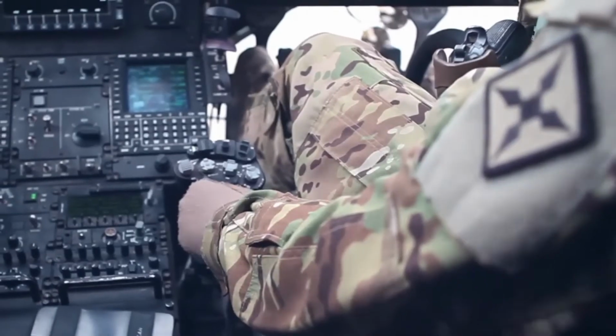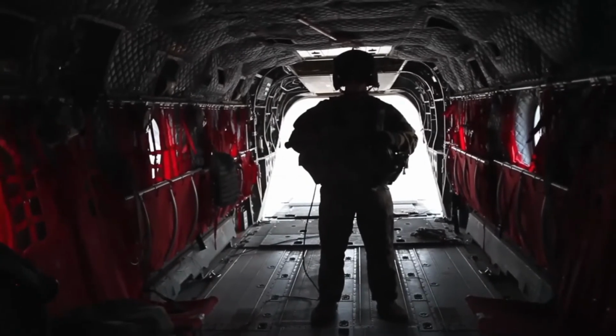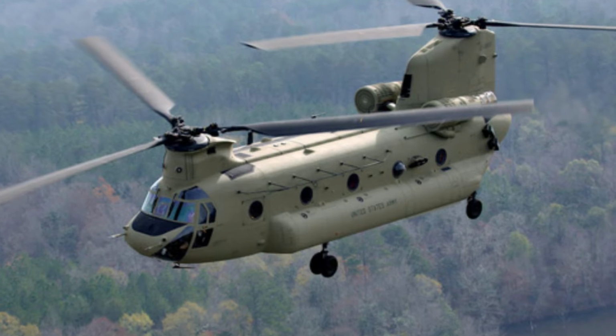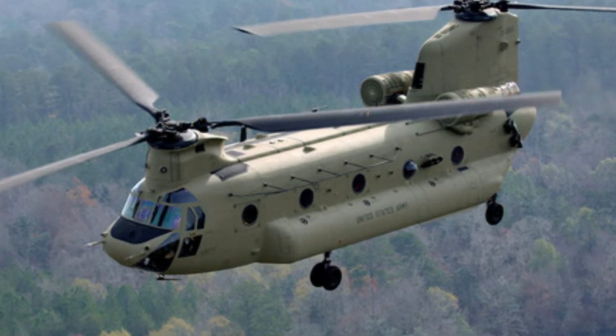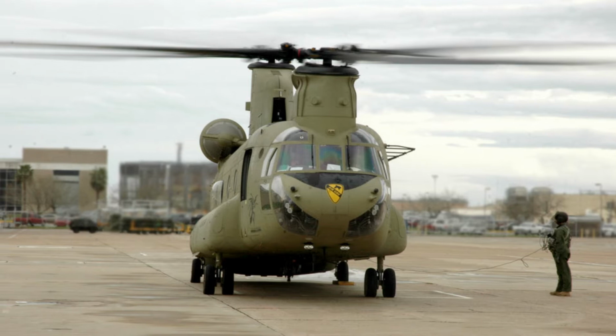The CH-47F performs various transport missions. It transports troops, war supplies and battlefield equipment. This helicopter is also deployed in medical evacuation, search and rescue, aircraft recovery, parachute drop and other operations.